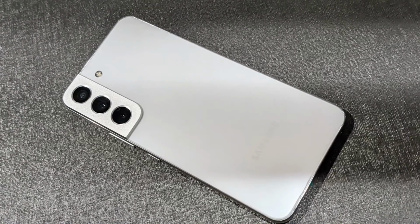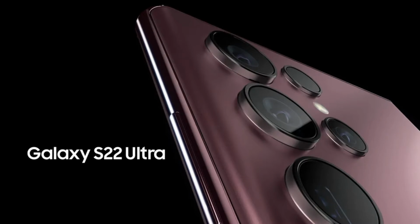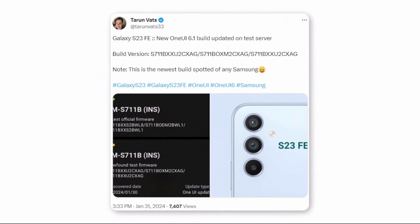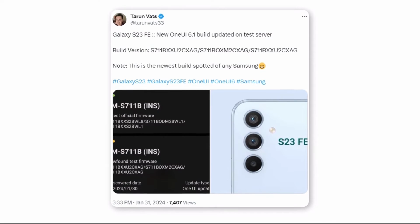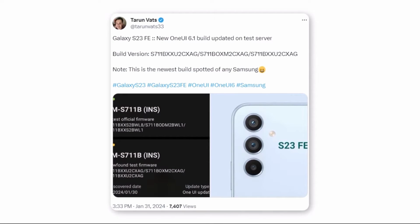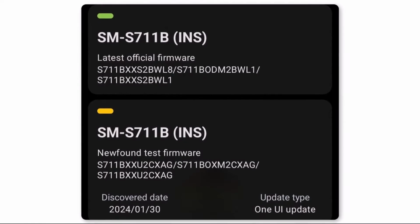The Samsung Galaxy S22 and Galaxy Tab S8 series won't get Galaxy AI features, but the Galaxy S22 Ultra is expected to receive a One UI 6.1 update, according to Terran Vats. Great news for Galaxy S23 FE users. Renowned leaker Terran Vadenex confirms One UI 6.1 update in testing, with a rollout expected soon. Testing is also underway for S4, S3, S2, and other S23 models, along with their respective tablets.